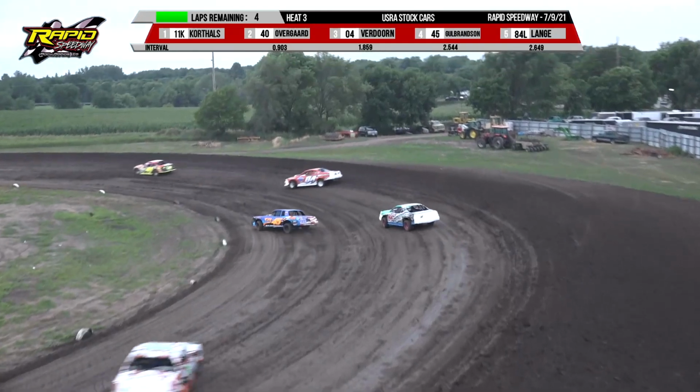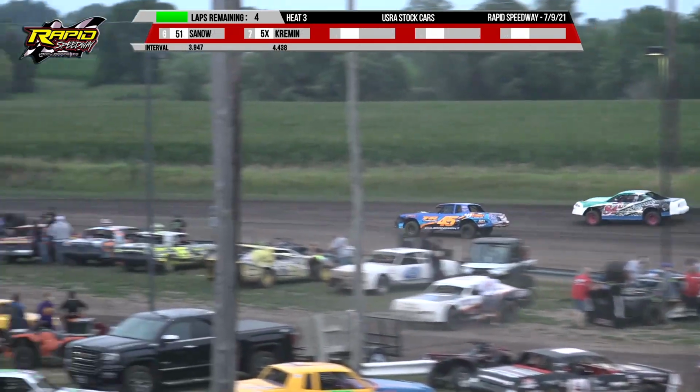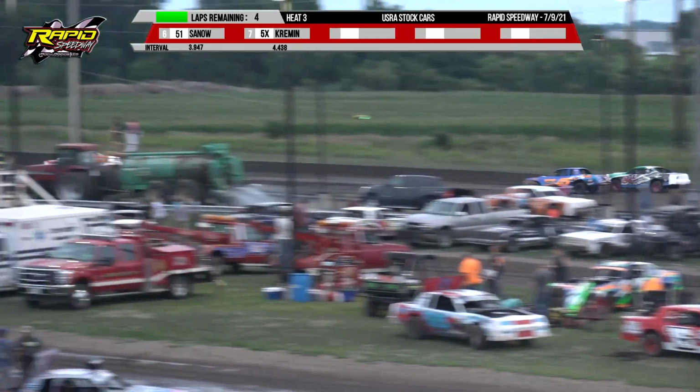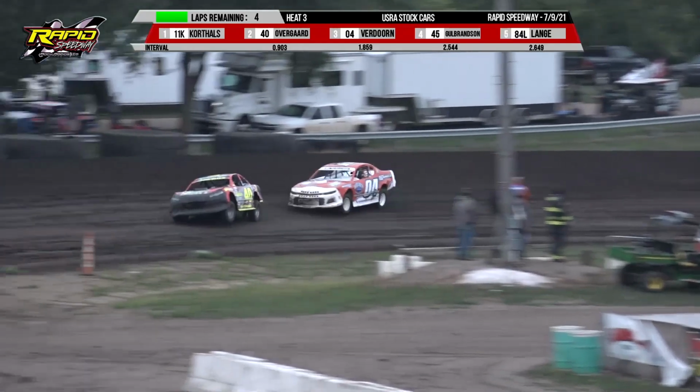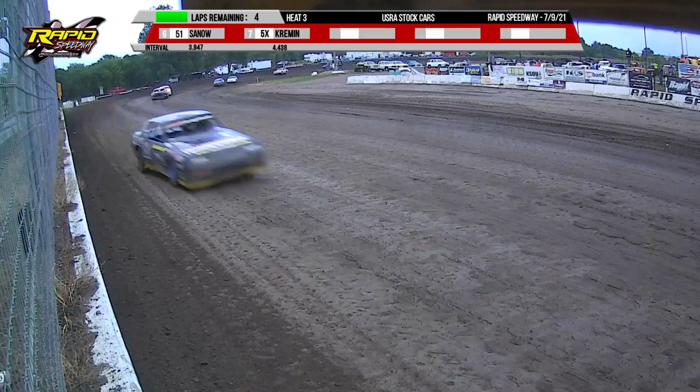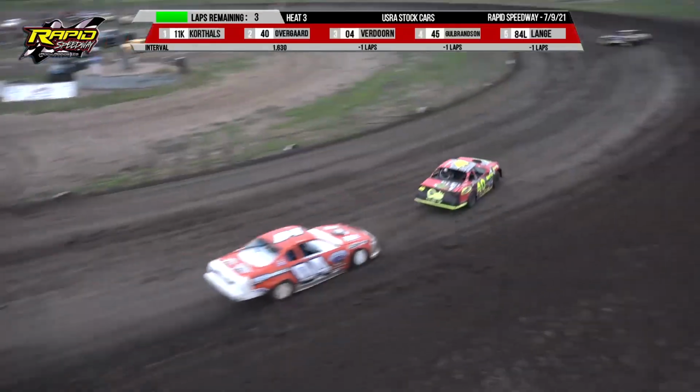Darren Cordles, Scott Overgaard, Roger Verdorn, Dustin Gulbranson, your top 4. Al Lang, Mark Sano, and Kevin Kremen round out the field. Third and final heat race for the USRA Stock Cars, presented by Precision Auto Body here tonight at the Rapid Speedway.